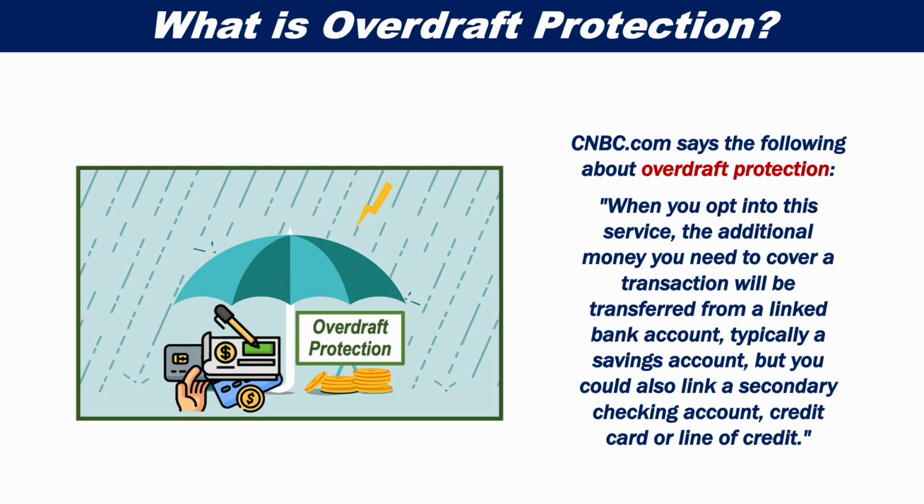CNBC.com says the following about overdraft protection. When you opt into this service, the additional money you need to cover a transaction will be transferred from a linked bank account, typically a savings account. But you could also link a secondary checking account, credit card, or line of credit.